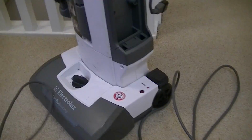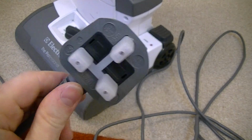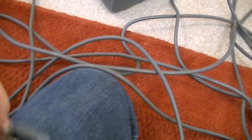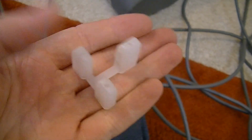The cord, I don't know how long the cord is. I'm assuming it'll be relatively long, hopefully at least 8 meters. If it's a commercial cleaner, you'd expect 10 meters, I would have thought. But that suggests to me it's not been plugged in. The protector on the 3-pin plug.